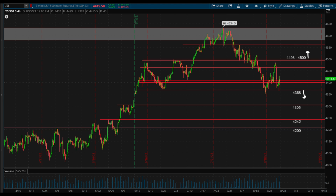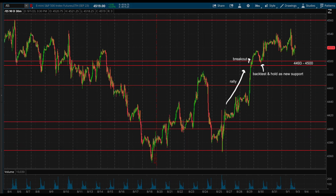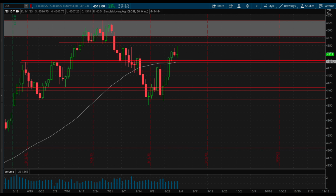And what played out last week was the upside scenario. It rallied early in the week, was able to break out above the 44.93 to 4,500 zone, and successfully backtested and held that zone as new support. As long as it holds above there from here, buyers have full control of the trend, and we could see a buy the dip trend moving forward. What makes this zone even more important is the 50-day moving average, also currently aligned with it at 44.94, so this will be the major pivot to watch for market direction in the week ahead.